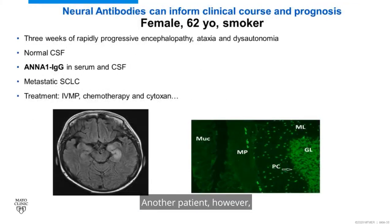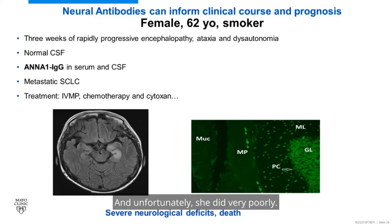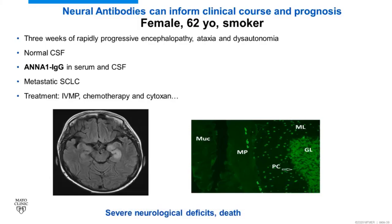Another patient, however, presented with a very similar presentation but had a different antibody type, antineuronal nuclear antibody type 1. Again, a very similar neuroimaging picture. She was found to have metastatic small cell lung cancer, and unfortunately, she did very poorly.